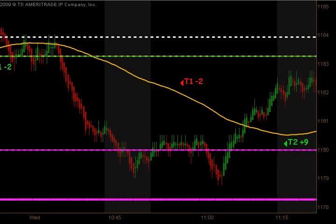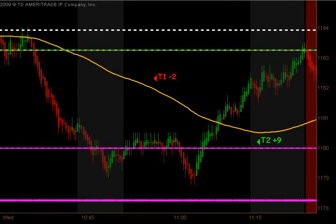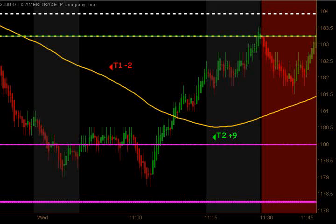And then coming out of that extension to the downside, we went flying up through our moving average, another fast move to the upside, an extension to the upside, and that one did produce targets 1 and 2 for 9 ticks. So that one trade wiped out all those previous T1 trades and ended up with the morning with just a 1-tick profit going into the lunchtime dead zone.